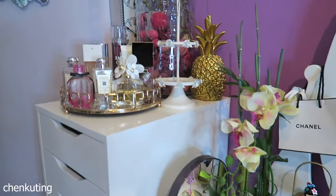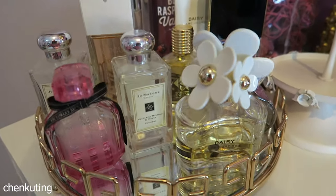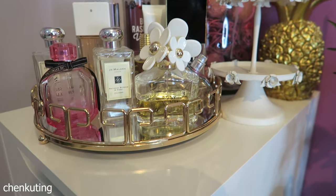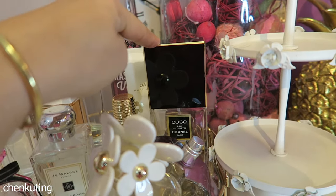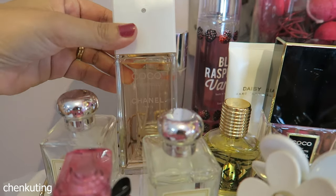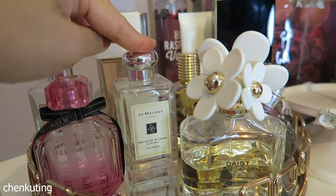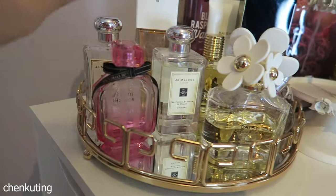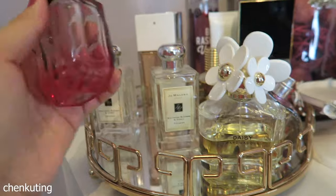And let's move on to this side. These are my perfume collection. And I have my Jo Malone there, my favorite Jo Malone. My Marc Jacobs, my Chanel perfume. This is a gift from my dad, and this is also a gift from my mom and dad last Christmas. This Jo Malone perfume is also a gift from my sister. What else? And this is one of my favorite perfumes from Victoria's Secret. This is the Bombshell.